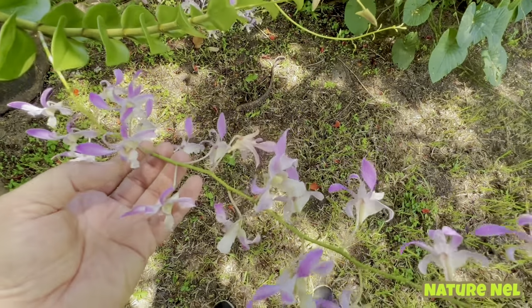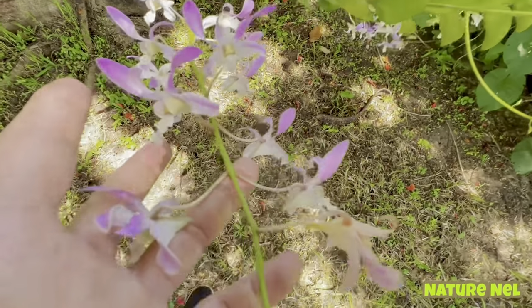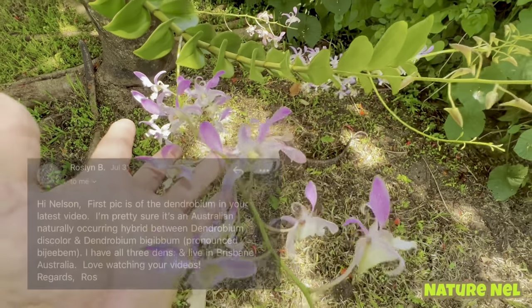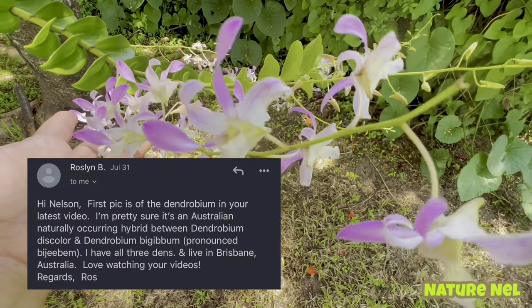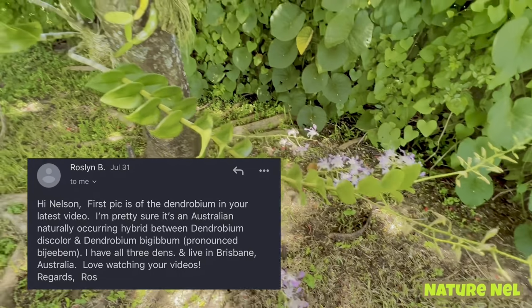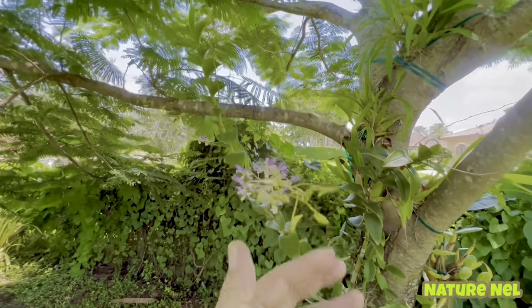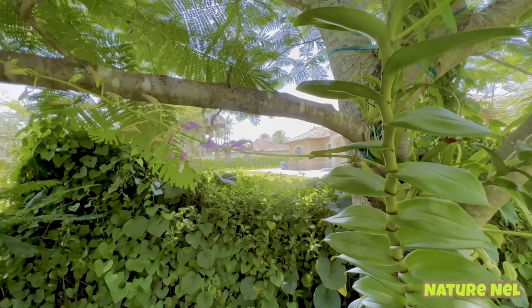He named it Cher's Dream because for many years he tried to find out what this was, and nobody, even I, could identify it. It wasn't until a viewer from Australia said, this is what that is. And I looked, and it looked very, very close. I'll put the information there so you guys can see it for yourself, and you tell me what you think. And then he gave me this other spike here, another one here, and then another one here.